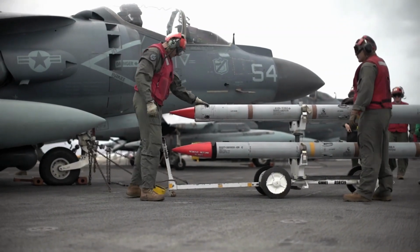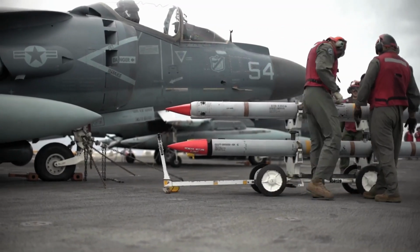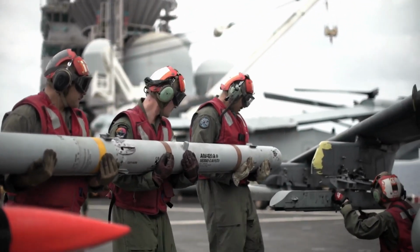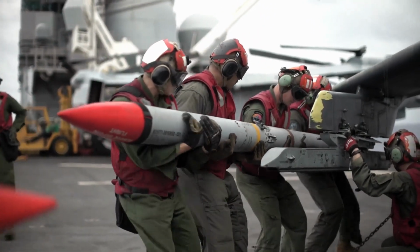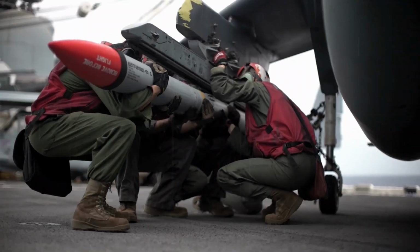The AV-8B Harrier II is a subsonic attack aircraft of metal and composite construction that retains the basic layout of the Hawker Siddeley Harrier, with horizontal stabilizers and shoulder-mounted wings featuring a prominent anhedral, downward slope.